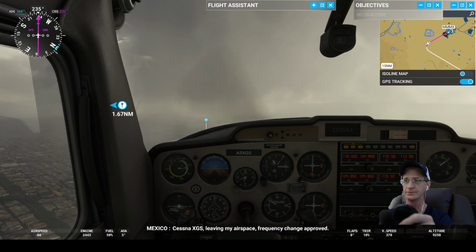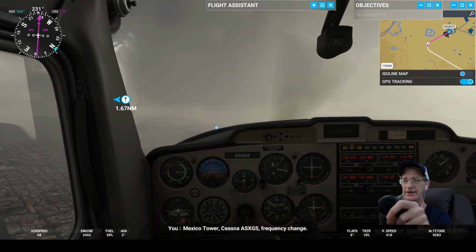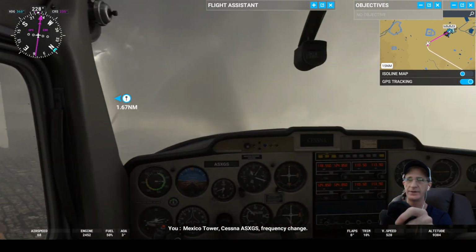Golf Sierra, leaving my airspace frequency change approved. Unless it's something I have. Cessna Alpha Sierra, We gotta turn X-Ray that Golf way. Sierra frequency change.